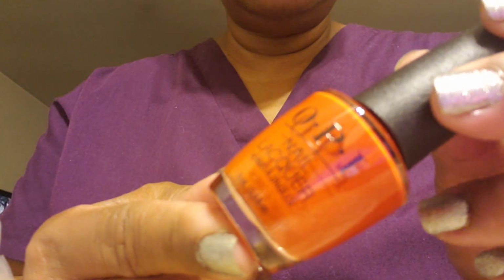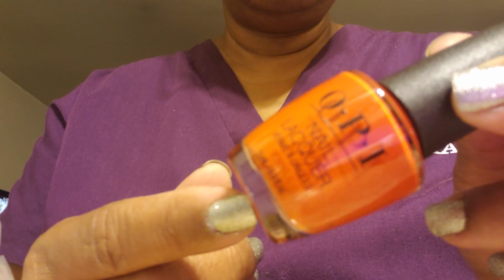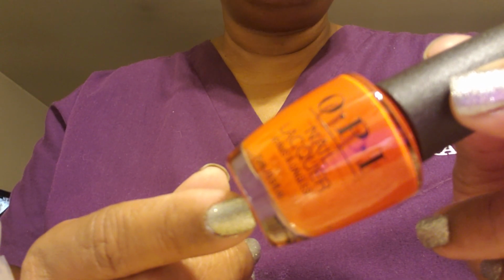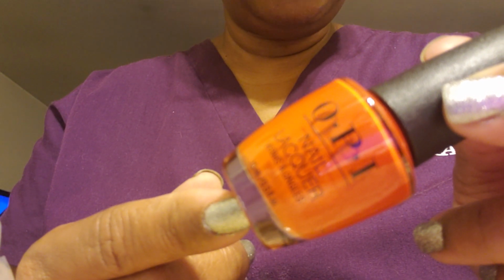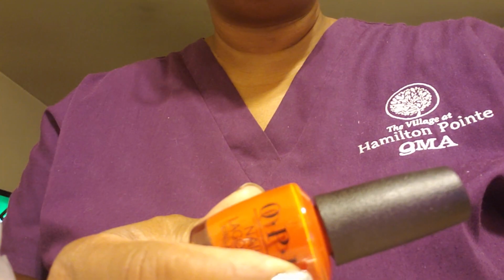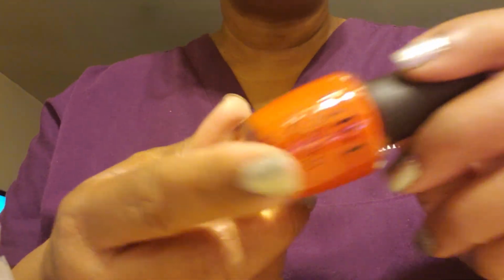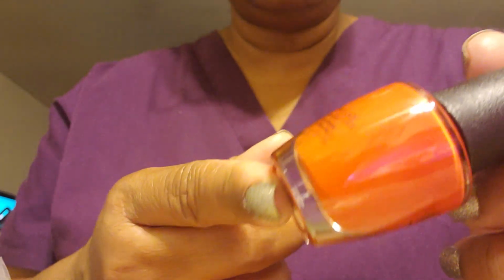Okay, the next shade that I have, and I really love colors like this. It looks kind of orangey here, but this is a pumpkin shade. It is along the color from, I forget the line that I had. It was like Tokyo, but it wasn't. They had a color in there. The color was called Chopsticking to My Story, and it was like a pumpkin shade, and I really do like it. So that's what this is.